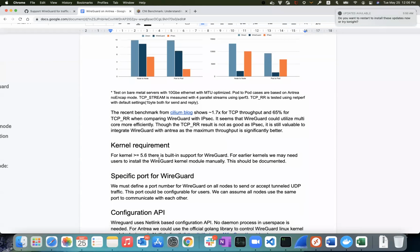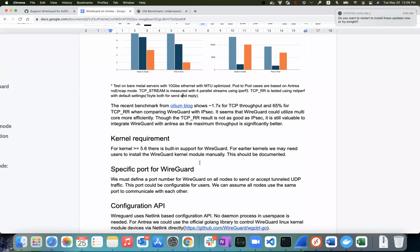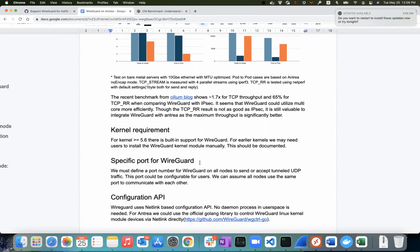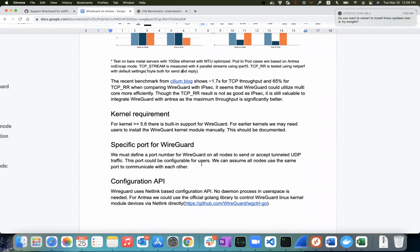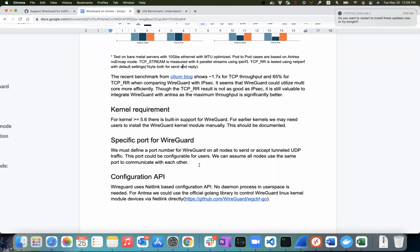For kernel versions above 5.6, there's built-in support for WireGuard. For earlier kernels, we may need the user to install the WireGuard kernel module manually. So this should be documentation work. And if we want to enable WireGuard, we must define a port number for all nodes. We assume that all nodes should use the same port to communicate with each other. So this port might also be configurable by users, and this also should be documented.